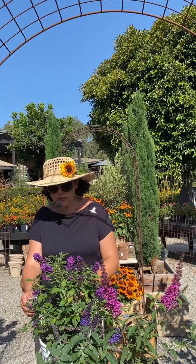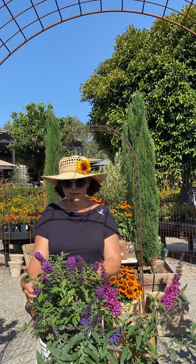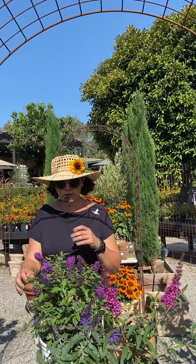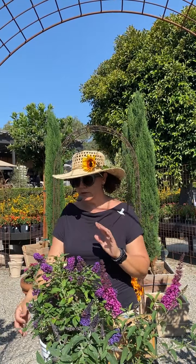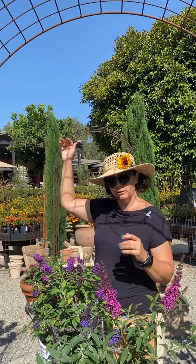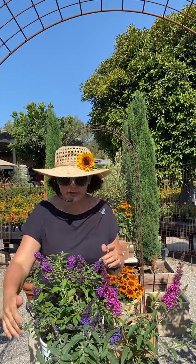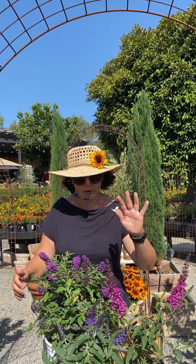This one here is Miss Violet. So again, those Miss names and things like that, you know that they're going to stay a little bit on the smaller side. Always look at the tags too. This one's about 4, so some will get 8, 12. This one's about 4.5. The Pugster I think is even smaller than the raspberry.